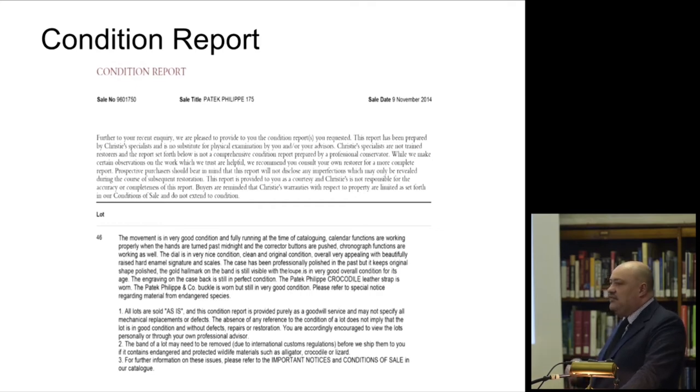Now, if you think that the watch went through a thorough inspection, you have to keep in mind that they're looking at 600 watches. So basically, the specialist, when he did the description, he kind of quickly looked, made sure that things were working properly, that it was giving good time, just to write this condition report. But he didn't do a thorough inspection. Yet, he did one, and you should read it, and you should ask for it.